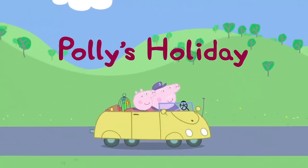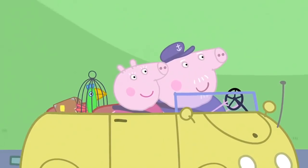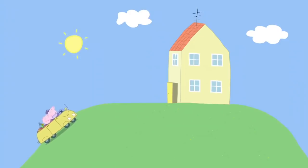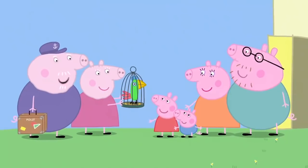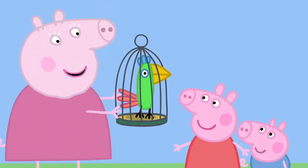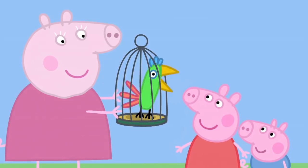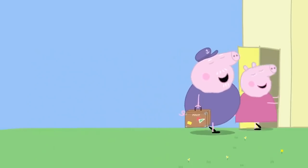Polly's holiday. Granny and Grandpa Pig are going on holiday. They are bringing Polly Parrot to Peppa's house so Peppa and George can look after her. Hello, everyone. Hello, Grandpa Pig. Hello, Granny Pig. Polly is very excited about her holiday with Peppa and George. Hello, Polly. Polly Parrot copies everything that is said.